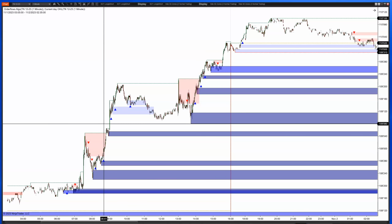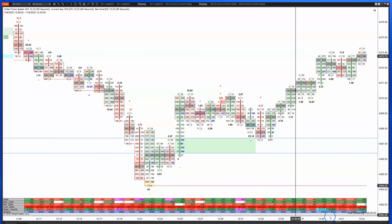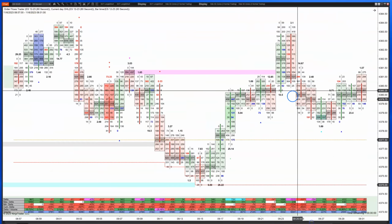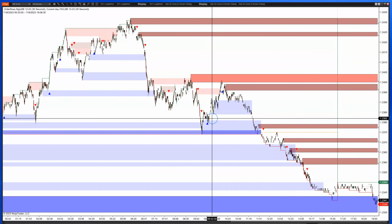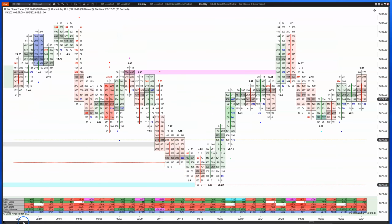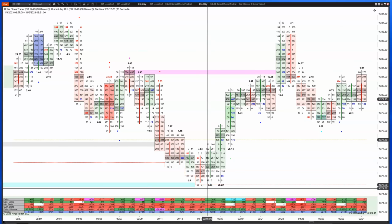People ask me, well, what should I get? Should I get a footprint or should I get indicators? Well, an indicator just reads something specific in the order flow. Like today, I was talking about the order flow ratio and divergence here, but then I was talking about the deltas here. That's two different things, so it's not all going to be the same. If you're just looking at an indicator, you have to define what it is you're focusing on. Whereas when you're looking at the order flow, you have the flexibility to say, I see something else developing in the order flow.